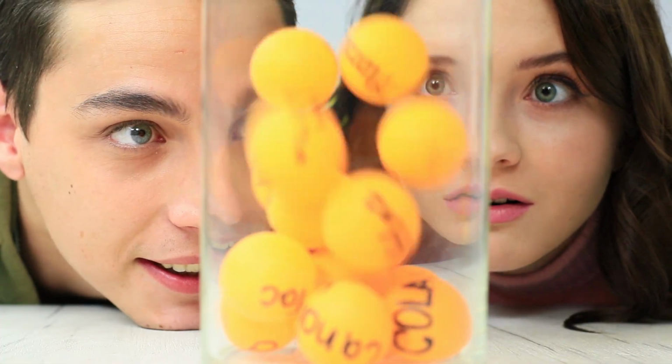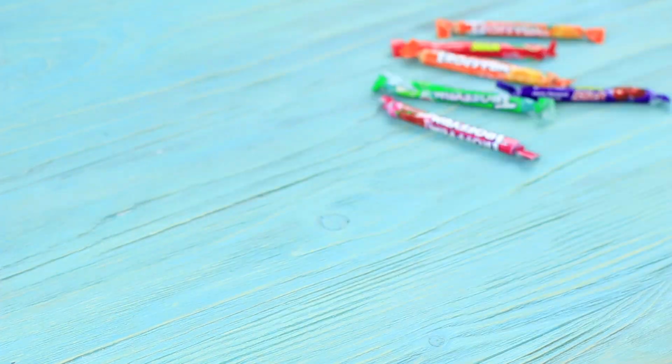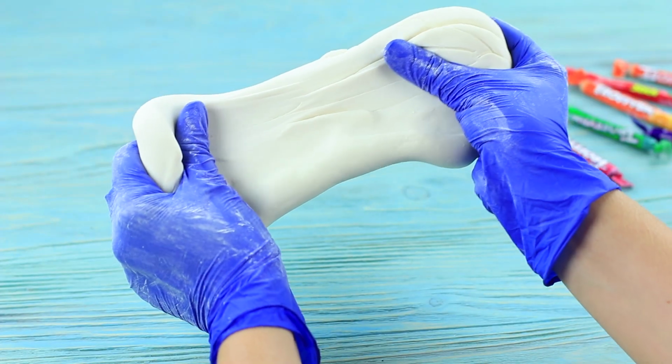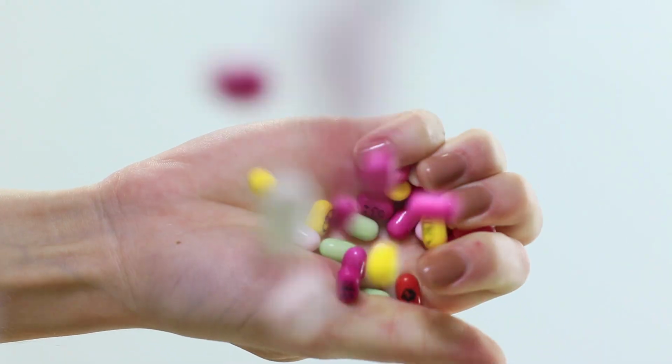The kids hold their breath. They are waiting for what they will get this time. Stevie gets something white, and Christy gets Tic Tacs. They will definitely make something unusually delicious. Melt chewy candies in a microwave. Add cornstarch and mix a slime. This slime needs some efforts to stretch out, but it doesn't tear at all. Stevie easily turns his ball into sweet-smelling chewy slime. And Christy adds Tic Tacs straight from the ball. Now that's what we call real cooking magic.